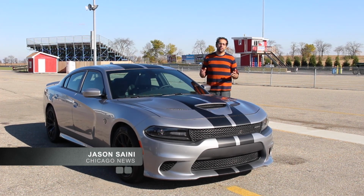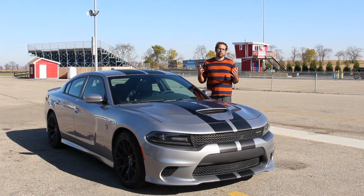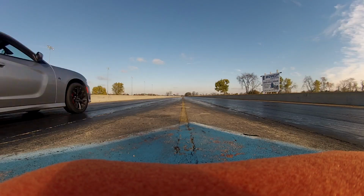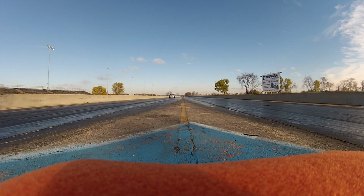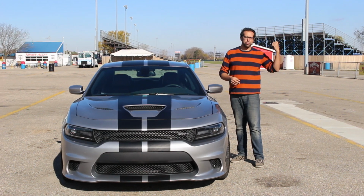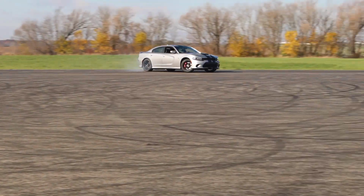We brought this 2016 Dodge Charger Hellcat out to Great Lakes Dragway. It's the oldest continuously operating racetrack in the country and maybe even the world. What better place to see what 707 horsepower can do? We've got a drag strip over here and a skid pad over here where we can test out the handling and see how well it drifts.